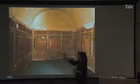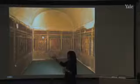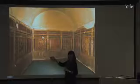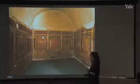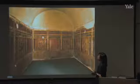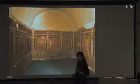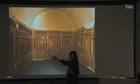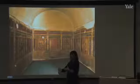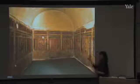So we see those columns, and it looks as if those columns are resting on bases that are represented as if they're receding into the background. The artist has paid a lot of attention to trying to render them perspectively. So although all of this is done in paint, we get the impression that what we're looking at is a colonnade that is in front of the wall. It projects into the spectator's space, and what lies behind it is a kind of first style wall.